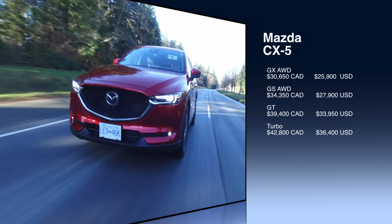The non-turbo engine gets 9.8 liters per 100 kilometers in the city, 7.9 on the highway. That's 24 miles per gallon city, 30 miles per gallon highway. The CX-5 can tow 2,000 pounds, and Mazda offers a warranty of 3 years with unlimited kilometers in Canada and 3 years or 36,000 miles in the US.